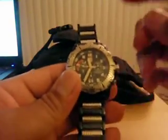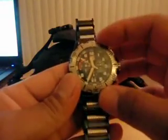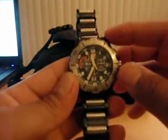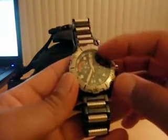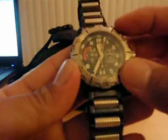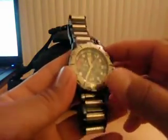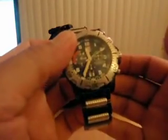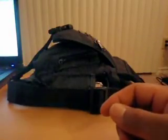I did have to send it in to Luminox to have the batteries changed, and I was surprised. It was $85 to change the battery out on this watch, but it's well worth it. They've kept the integrity of the waterproofing. This is waterproof down to 200 meters, and when they send it back to you, they give you the test results to show that it was waterproof tested down to 200 meters. It's got the calendar on there, so that's my watch.